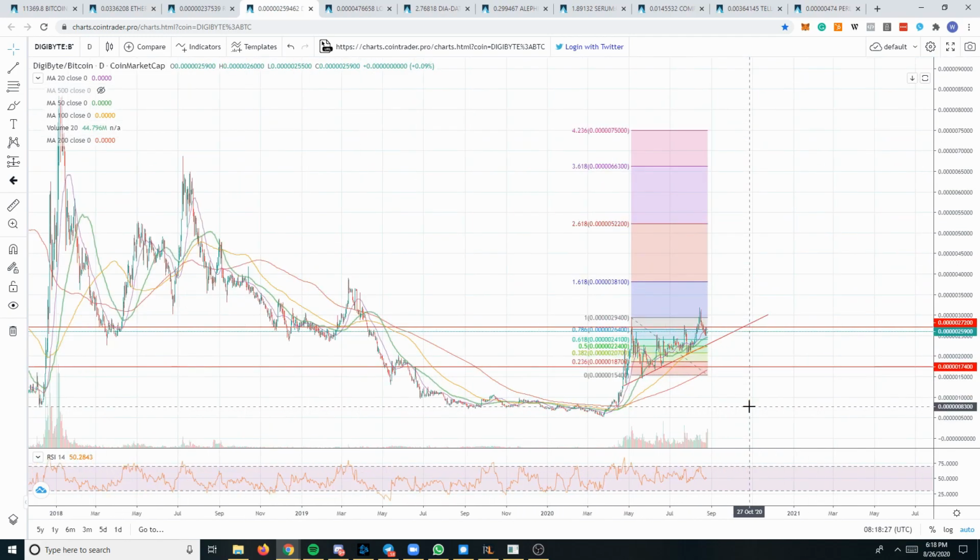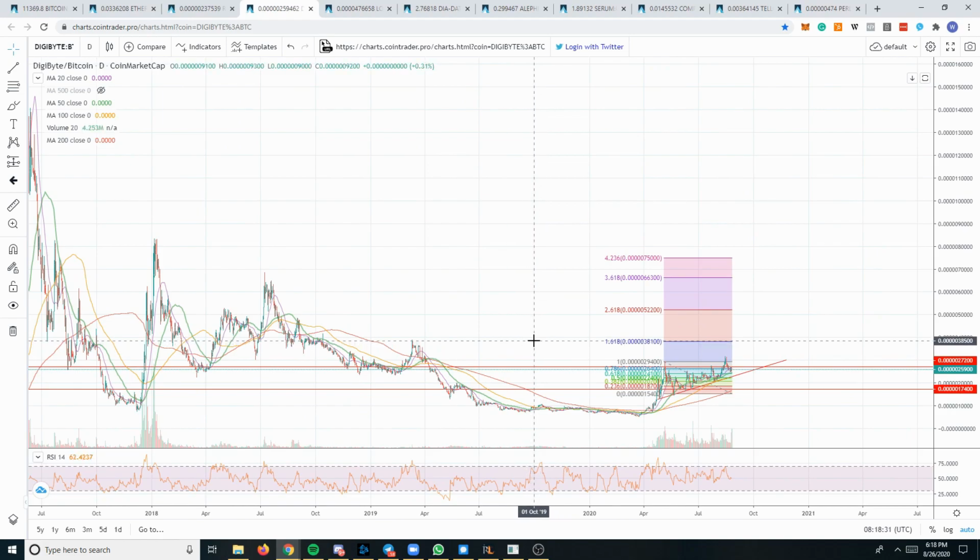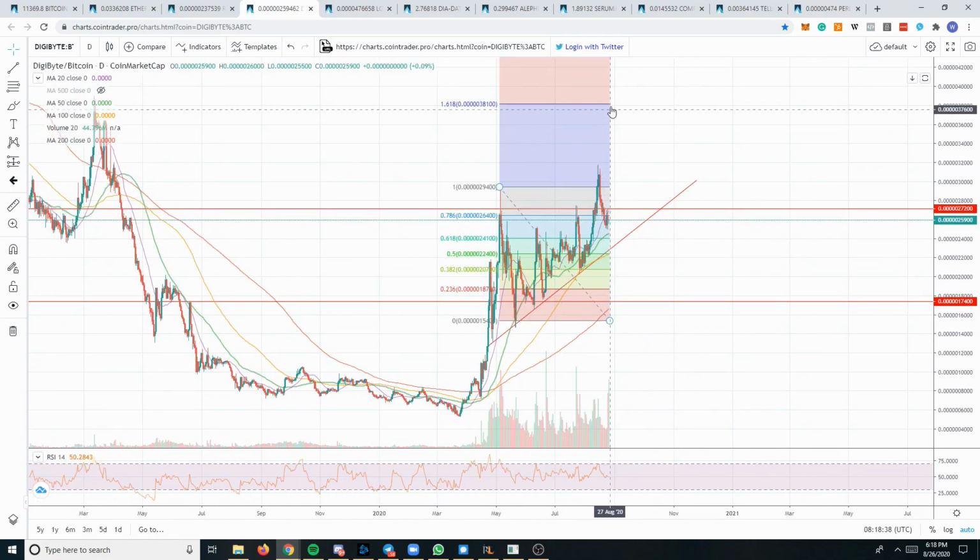I still think we're pretty far off getting to what I would think is a fair price, maybe something closer to up here at this 1.618% fib line. I would be happy to take profits, or anywhere in between here and here.